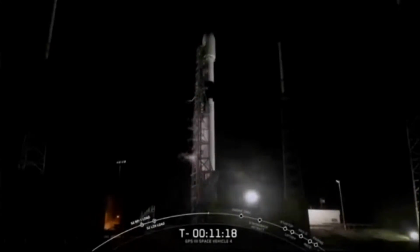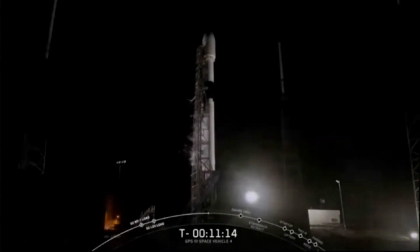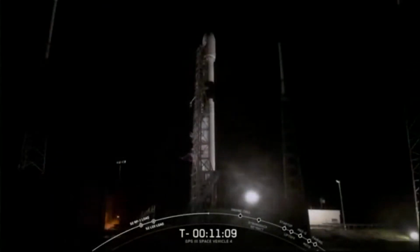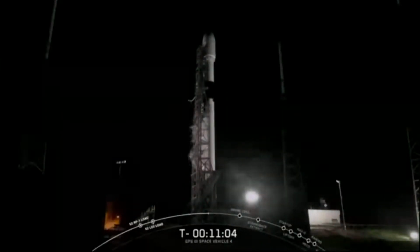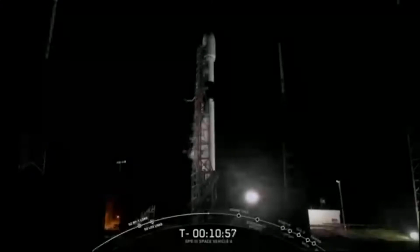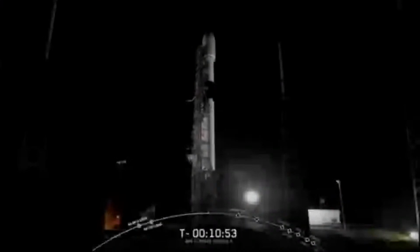About 2.5 minutes into flight, the first and second stage will separate, and the second stage will ignite its Merlin vacuum, or MVAC, engine to carry the GPS satellite to a highly elliptical orbit. Separation from second stage will occur approximately 20,000 kilometers above Earth, and then the satellite will perform burns to raise its position to enter a circular MEO, or medium Earth orbit, and reach an apogee of approximately 20,200 kilometers above Earth.